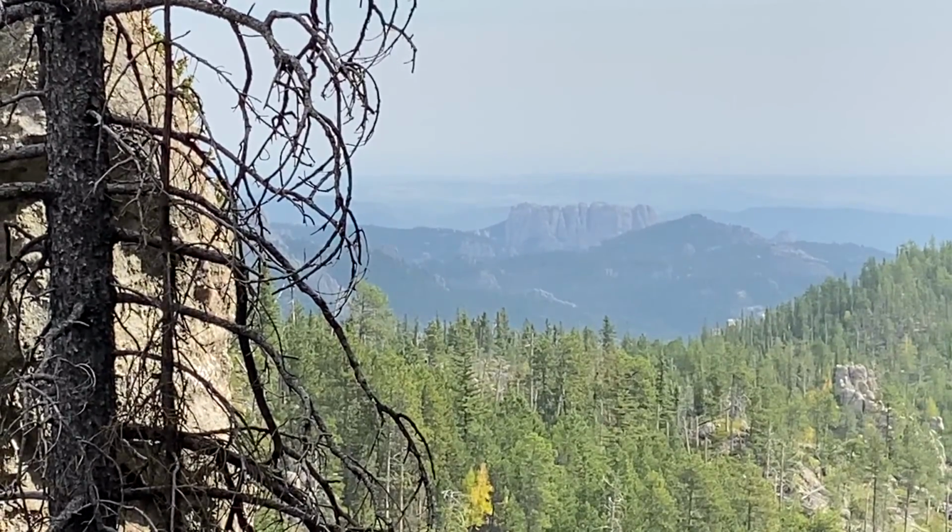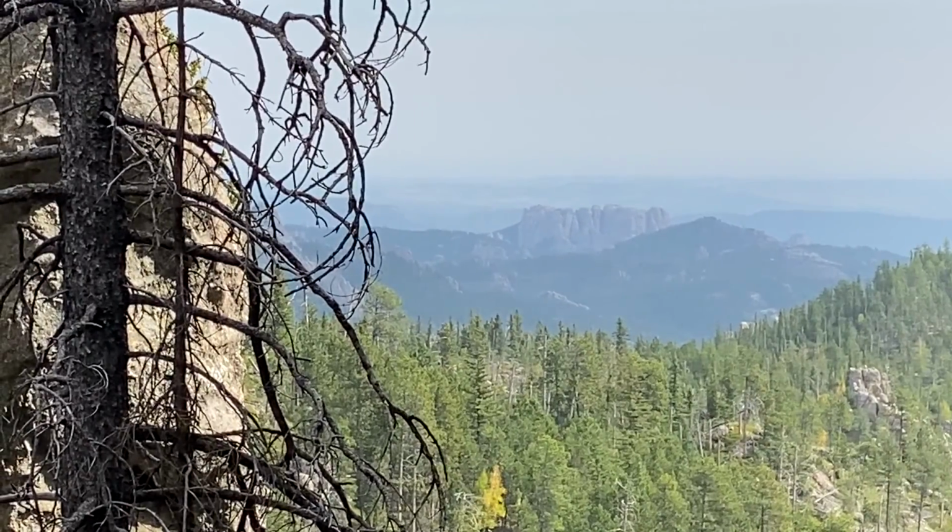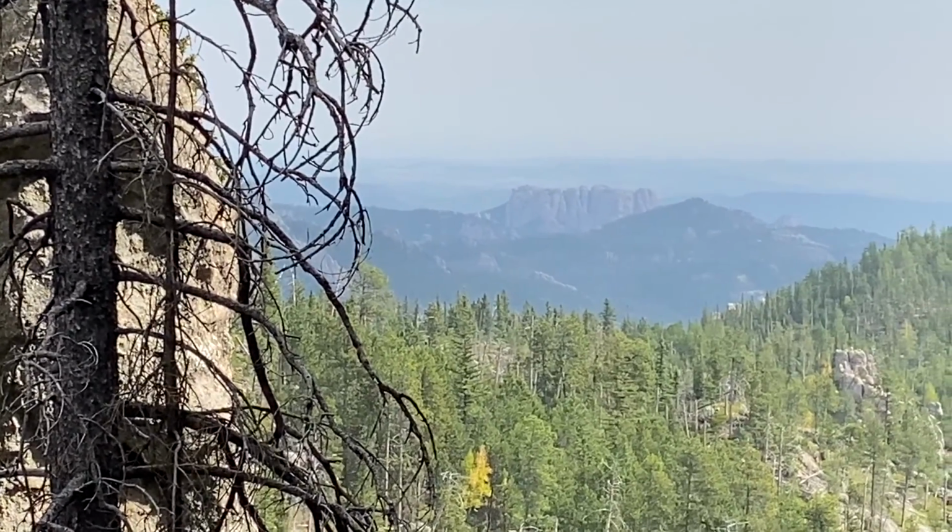Again, if anybody knows, we're at the end of the Cathedral Spires Trail. Let us know in the comments.